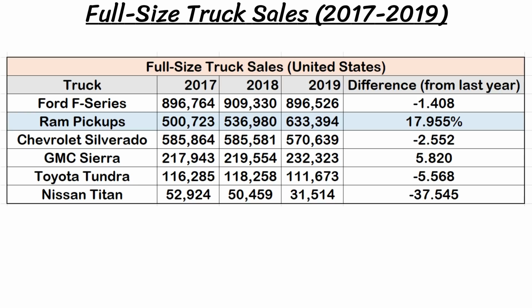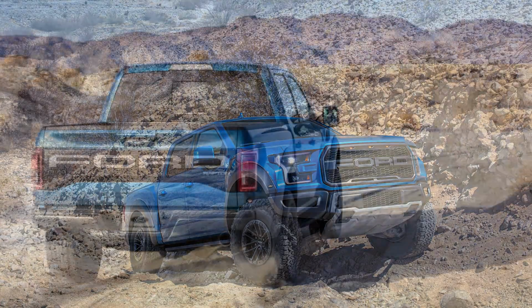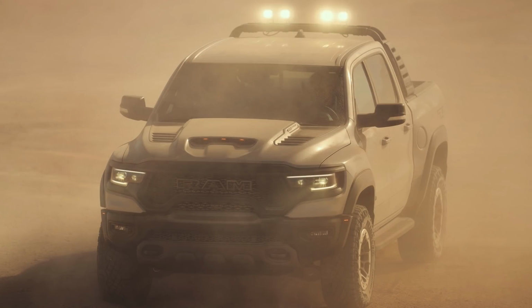You can follow along with the chart on screen, but basically Ford and their F-Series is still the king, outselling everybody right now. The 2021 F-150 Raptor has a starting MSRP of about $55,000, but that's for the base model with no options. The luxury package for the Raptor adds about $12,000, and then of course there's other options as well. Still, the TRX is far more expensive, coming in at over $70,000 plus options.